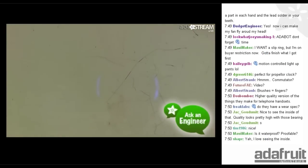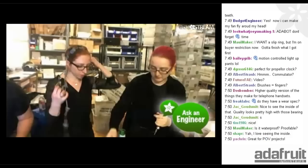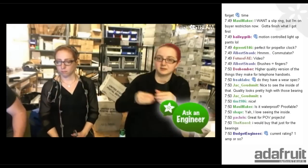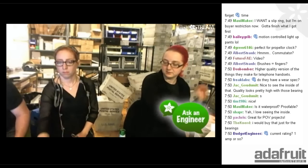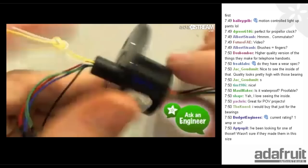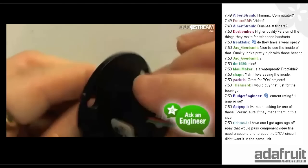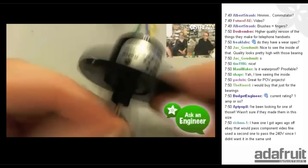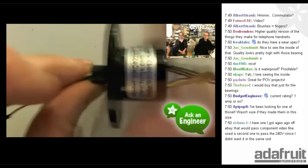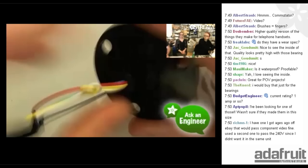You want to show it in action? Well, I'll just show it on the overhead. You don't even need to disconnect it. Because this has a flange on it, you can cut the flange off. It's meant so you can attach this, and then this rotates freely. So it can rotate basically forever, and it can pass 2 amps, which is pretty impressive.